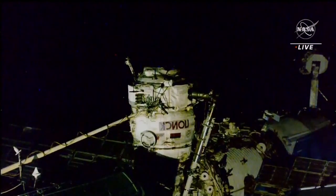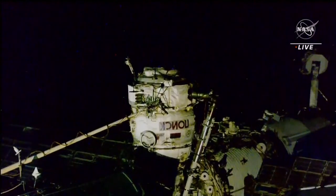We're back now with live views of the Poisk module on the International Space Station. Depressurization is complete. They're doing a final leak check on their Orlan spacesuits just to make sure everything is good before they get out the door. And then they'll open the hatch, which will mark the official start time of the spacewalk today.